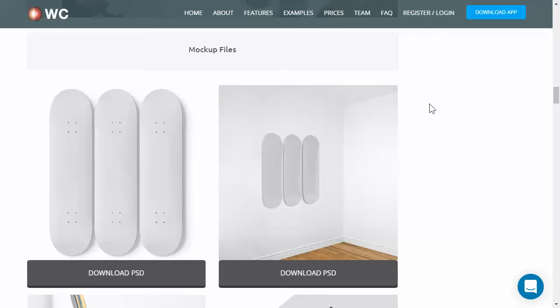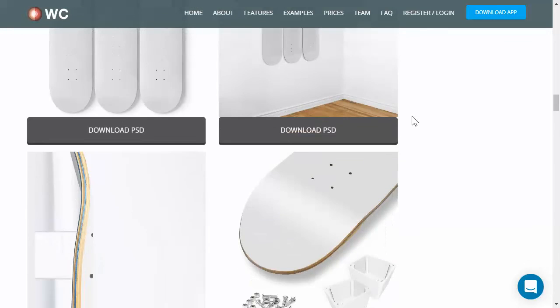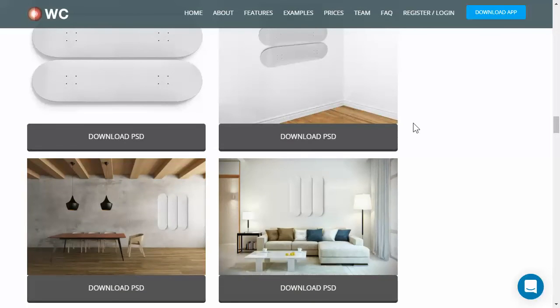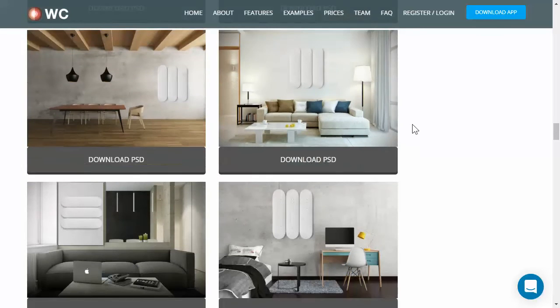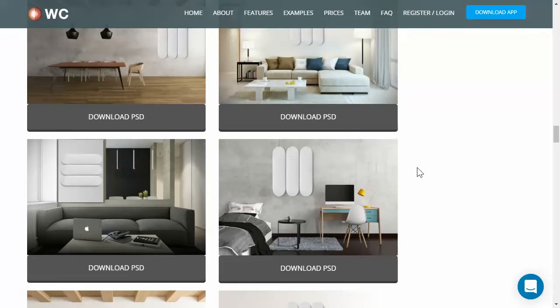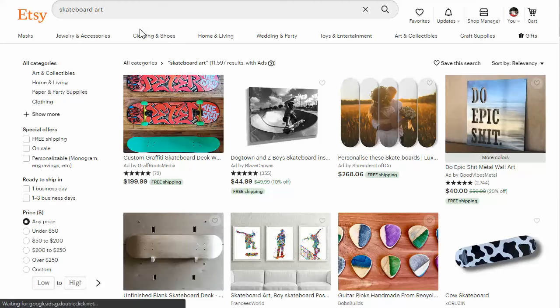All right, the next one is probably something that you haven't seen before, and it's skateboard wall art. Now, this is very unique, so it's going to be very niche to a certain type of person, I guess. I'm guessing it's going to skew a little younger, but if your niche is right for this, then having some skateboard artwork on the wall is definitely something you should look into. It's super unique. I'm guessing on Etsy you could do really well with it because there's probably not that many sellers. So I just searched skateboard art on Etsy and it came up with less than 12,000 results.